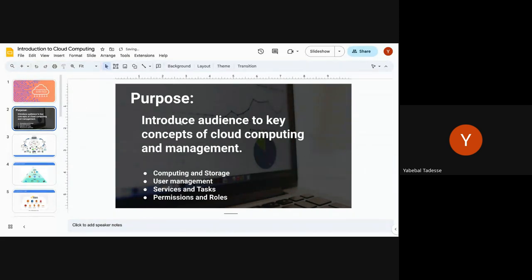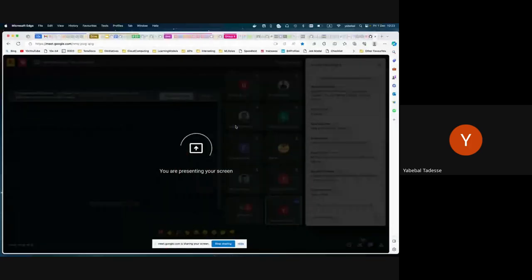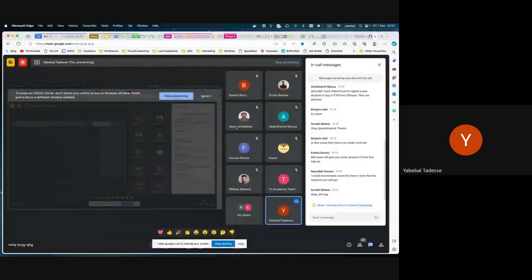The purpose of this is just really to introduce you to the concepts of cloud computing and management at the beginning, and then later things get more complex. But within that, for someone going into the cloud, the main issue is that there are thousands of systems. So I'm just going to share my entire screen so that I can move quickly here and there. Do you see my screen?